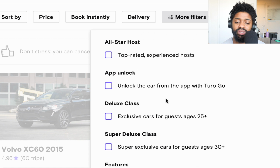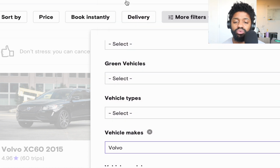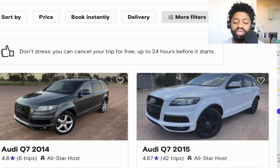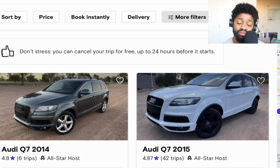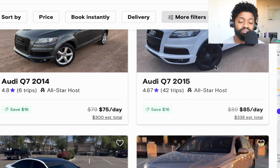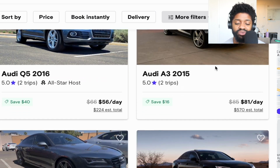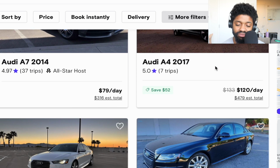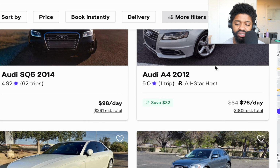So the first one is the Audi, and for the Audi, we go there, and we have 48. There are 48 Audis. Remember, 33 of them are charging under $99. Okay, that's a pretty good ratio for me. So let's see what car comes up the most. The Q7, the Q7, the Q7. I see another Q7. See some Qs. A7, A4. Okay, all right.